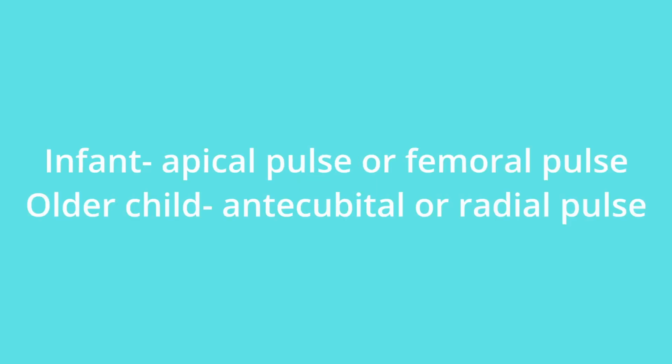The next step is to assess circulation. Inspect the color of the child. Does the child look bluish or gray, or does the child look a healthy color? Assess the heart rate. Check the patient's pulse and check the quality of the pulse.